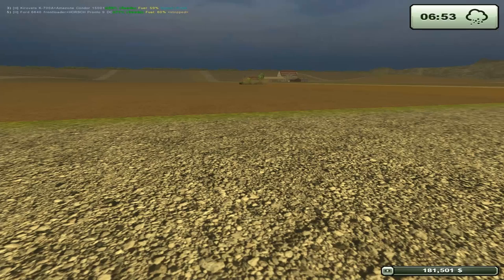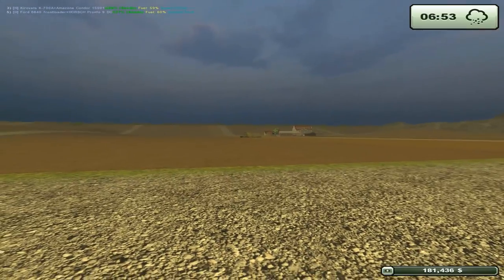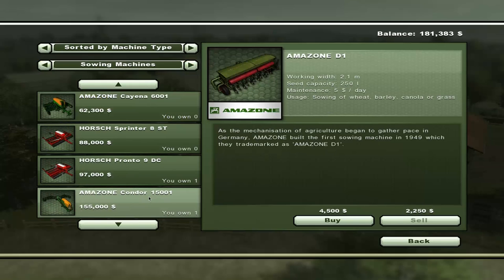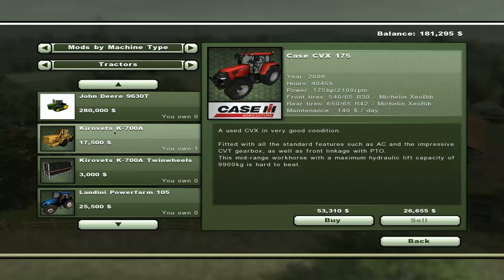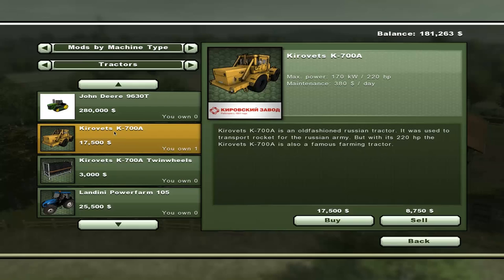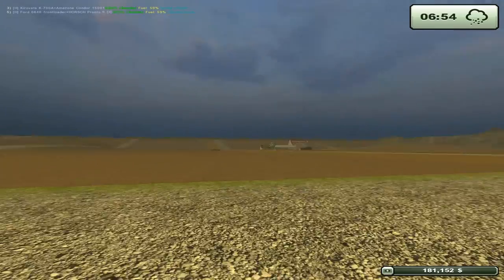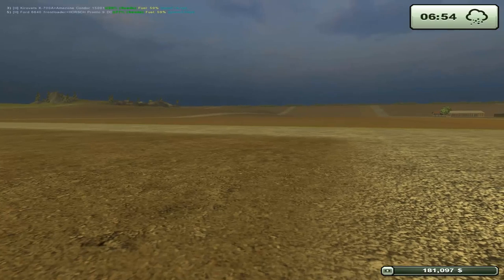I'm wondering if I should buy another Kirovitz and another cedar. Well, I guess this guy, when he's done, well, he's gonna do the other field. Bugger. How much is another? All right, so that would be 155. That would leave us with 25, basically. That would leave us pretty much on the pauper's step. We wouldn't be able to afford the seed necessary. I mean, technically, this one is the second largest in the game. When he's done here, I could set him to work on this. Still got that one over there.